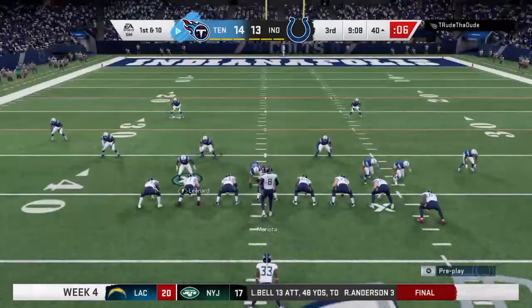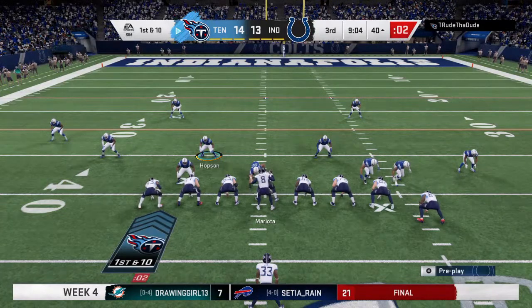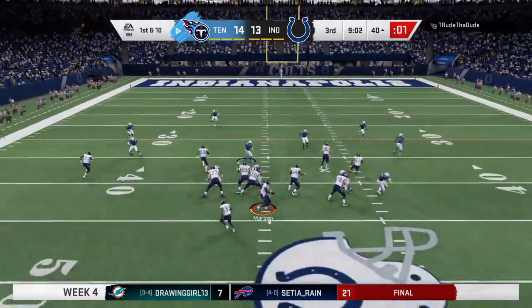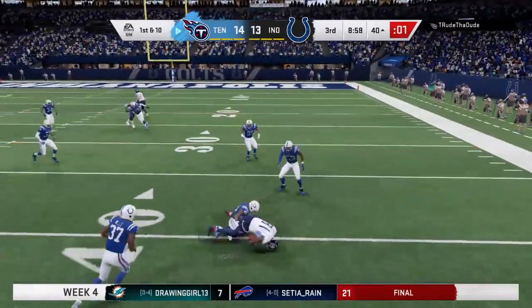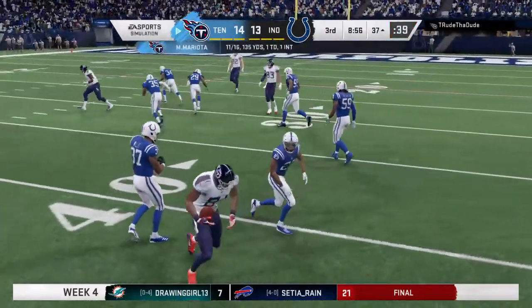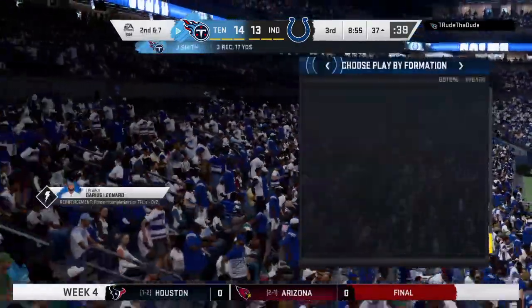Now from Colts territory, here's a 1st and 10 right at the 40. They just get the play off. Now Mariota, complete. Smith has it. So he got free of one tackle but couldn't do a whole lot else. The completion good for 3, and it's 2nd down.